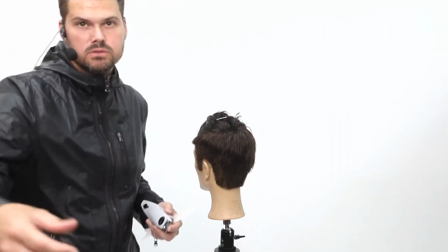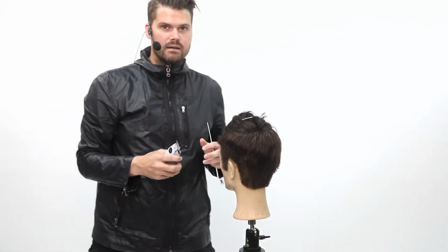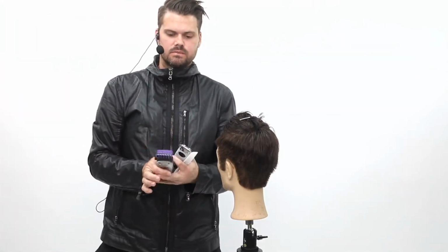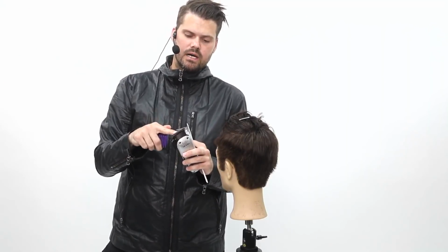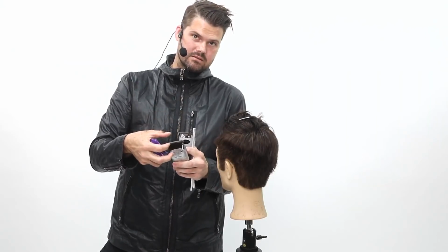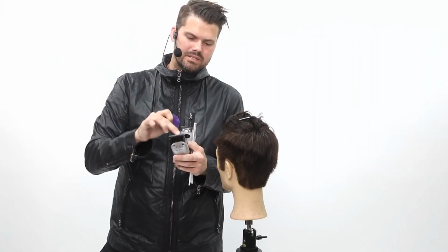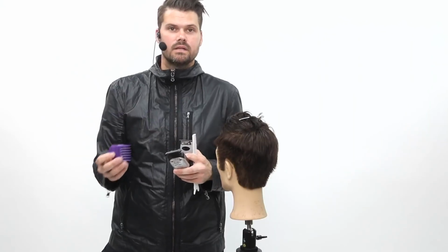So the plastic guard goes over the blade. Let me try to explain this. So these are guards, right? This is a blade. When you have the metal blades, they are different thicknesses, right? But they don't match up to the same, like a 2 blade is not the same as a 2 guard. A 2 guard is definitely longer than a 2 blade.